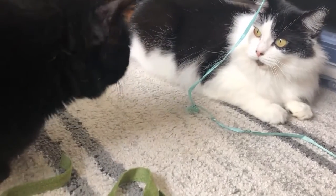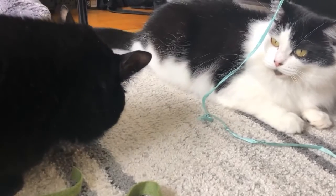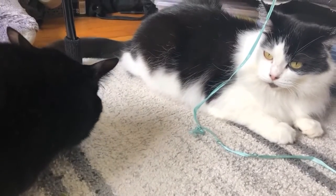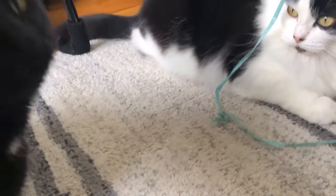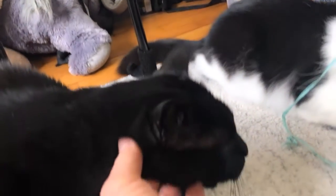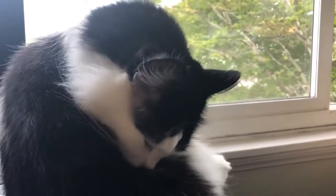Now, having a cat is great for your health as well. They provide many health benefits, including lowering your heart rate, lowering your blood pressure, and relieving stress. Giving a cat a few pets a day is a great way to stay healthy. Looks like it's time for a cleaning.